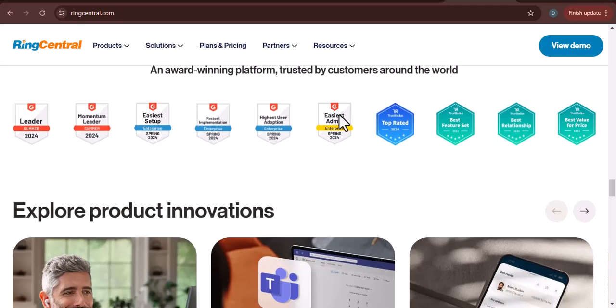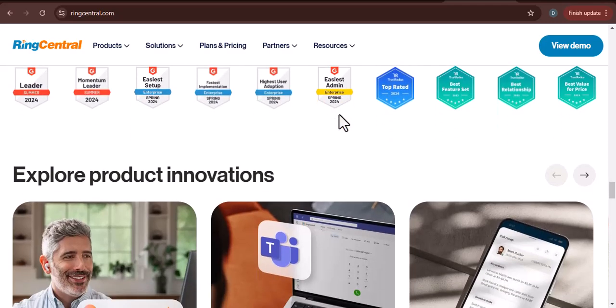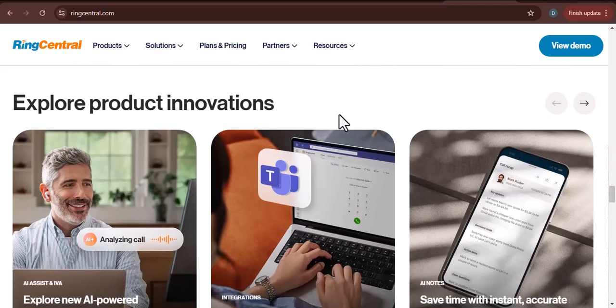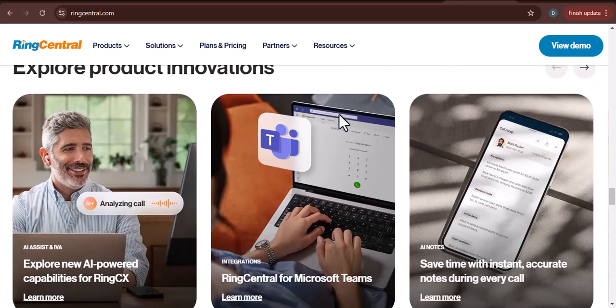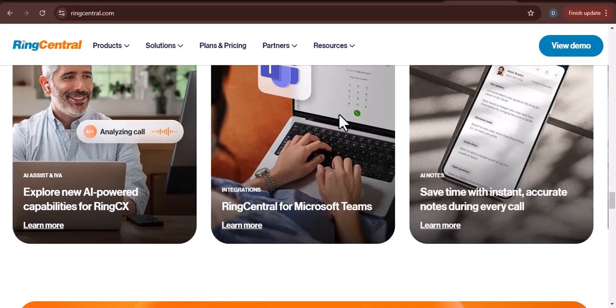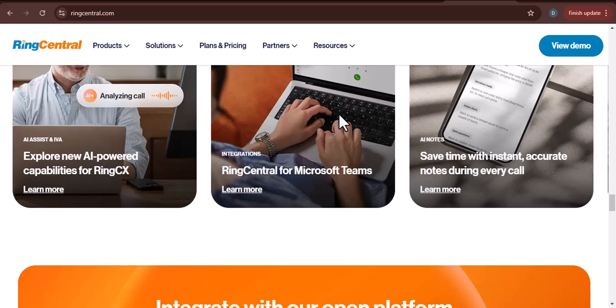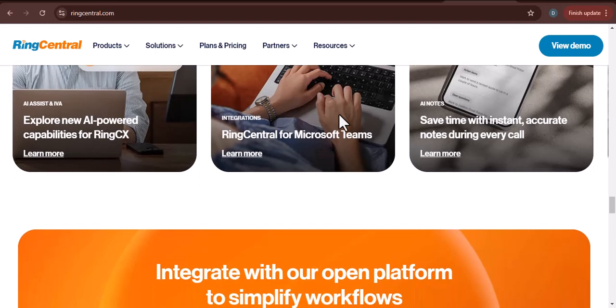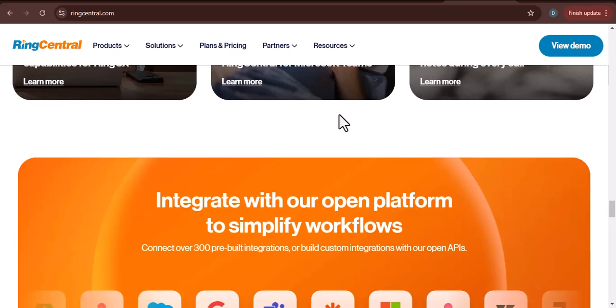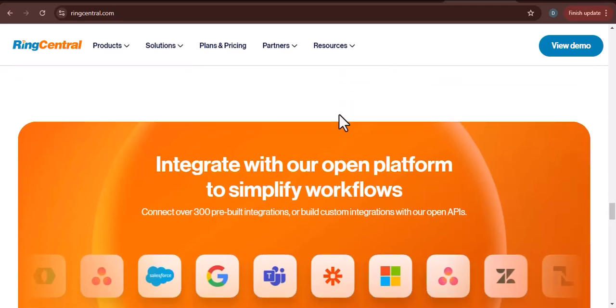Comparison to competitors. While RingCentral offers a comprehensive video calling solution, it's important to compare it to other popular options on the market. Here's a quick overview of how RingCentral stacks up. Zoom. Both RingCentral and Zoom offer similar features, but RingCentral may be a better choice if you're looking for a more integrated solution that works seamlessly with your other business tools.